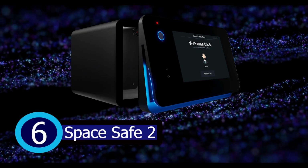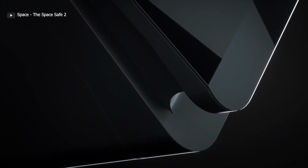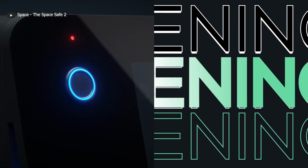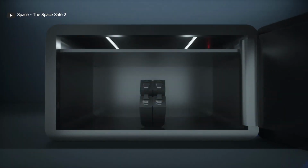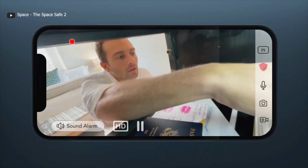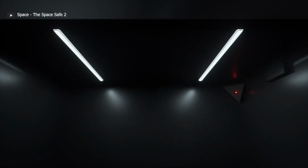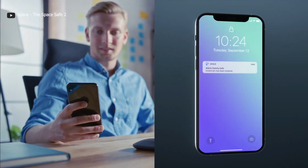Space Safe 2. This is a safe security system designed to protect valuables from tampering or any temperature fluctuations. It features a biometric fingerprint scanner, motion sensing accelerometer, temperature monitors, and humidity alerts, ensuring the safety of your valuables. The safe also features two-way audio, allowing for easy remote access. Its 10-inch HD touchscreen display and two LED lights illuminate the safe for a personalized touch. The smartphone app allows for easy access and monitoring.